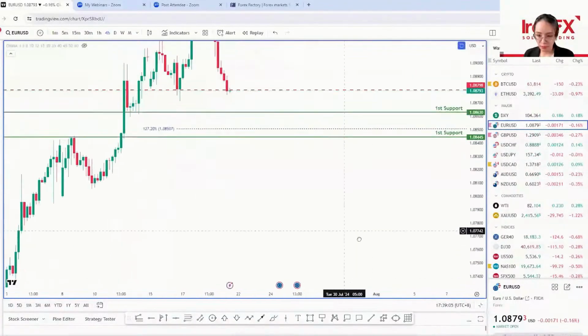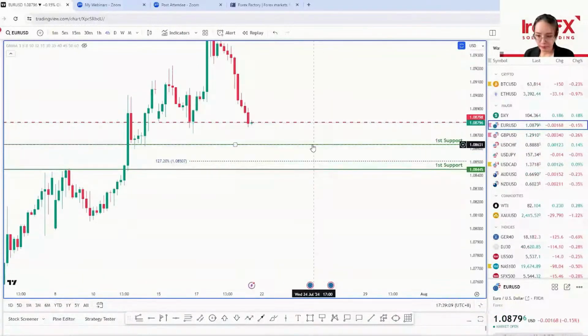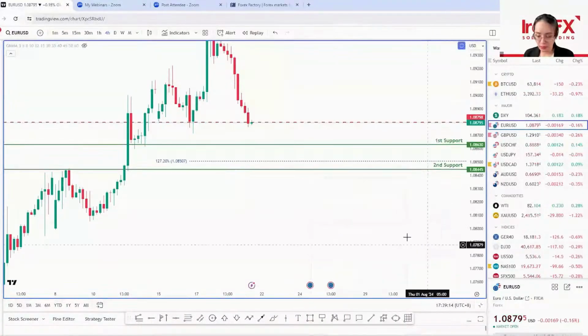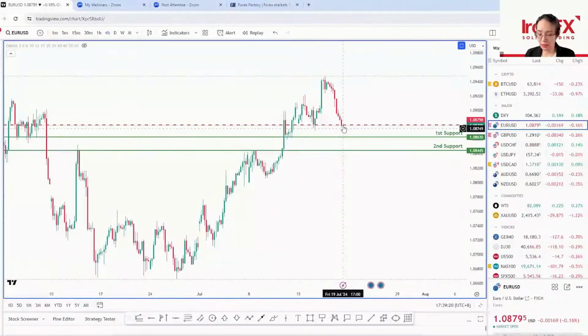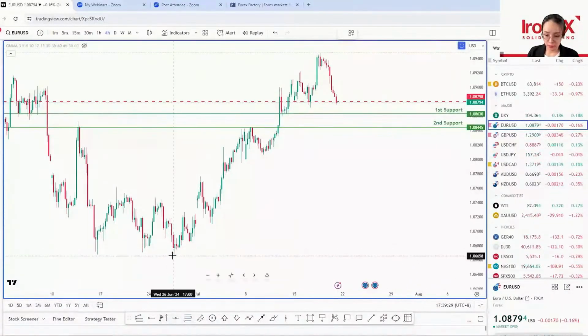15 pip for scalping. I'll just put it at the second support here. Extension, just remove it. Meaning that if price breaks here, okay, the target is at the first support here, and then the second support is going to be there. Let's just reuse the.